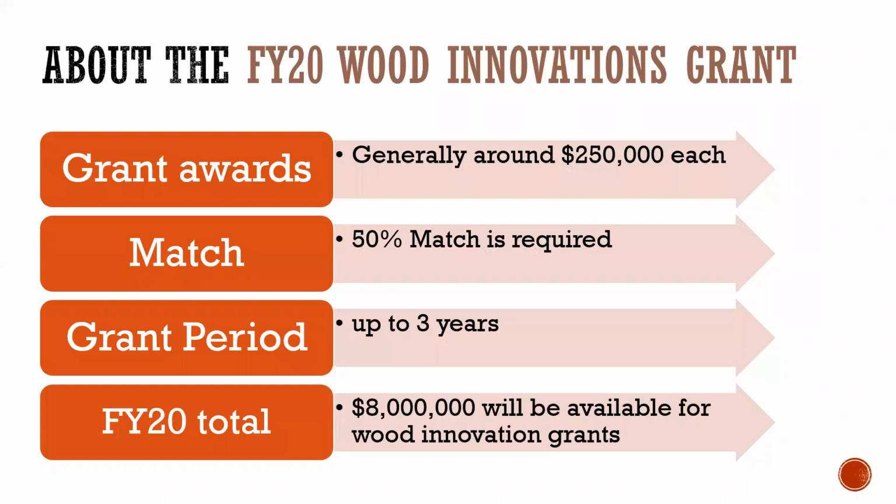A grant period is generally up to 3 years. We don't like to go beyond 3 years. And certainly, if you think you can finish your work in less, that's okay. This year in FY20, there'll be a total of $8 million available for the Wood Innovation Grants. That's been fairly consistent over the last several years.